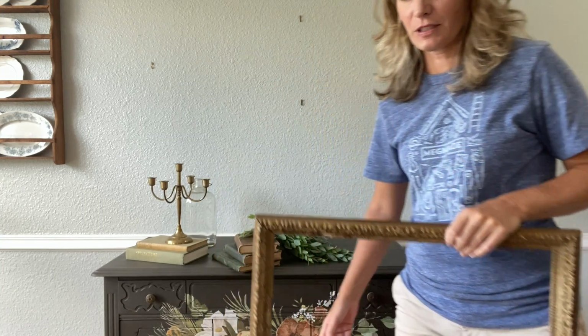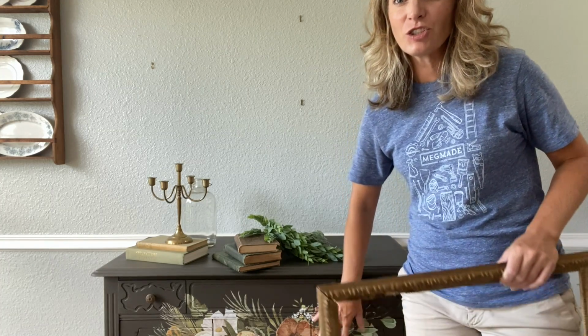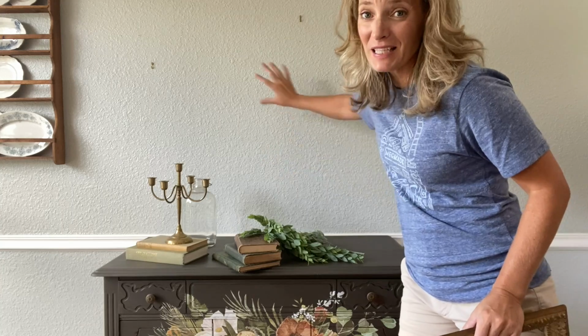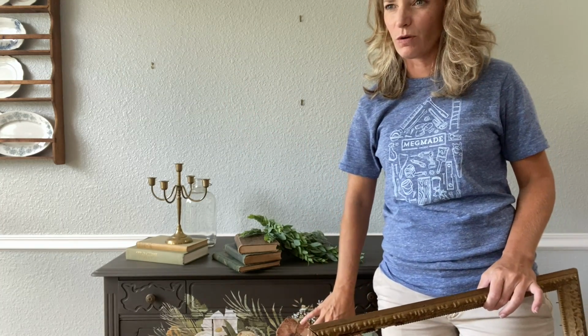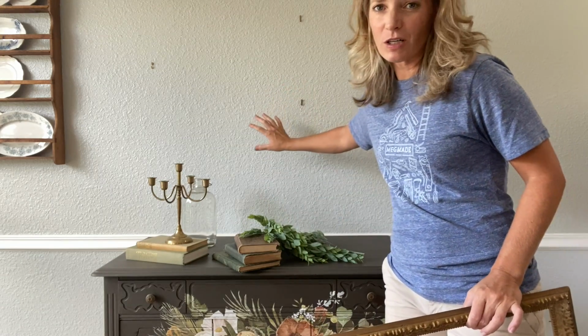Because this dresser is already pretty busy, I don't want to put a big busy piece of art up here like we talked about. You've got to think about the furniture that you're working with. Having a big piece of art up here would just be way too much going on.